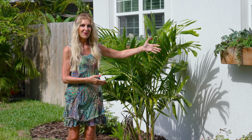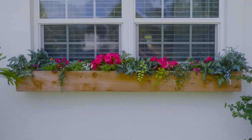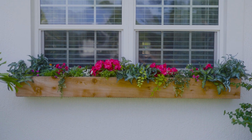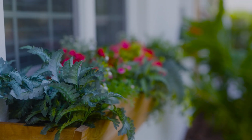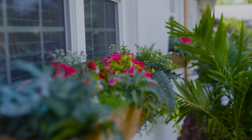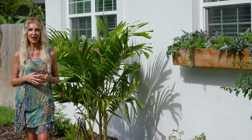You know that Levi and Dave built me these awesome cedar boxes. I grew up with flower boxes in Minnesota, and I love the look of them, and I wanted to recreate that look and bring it into the front of the Coastal Farmhouse.